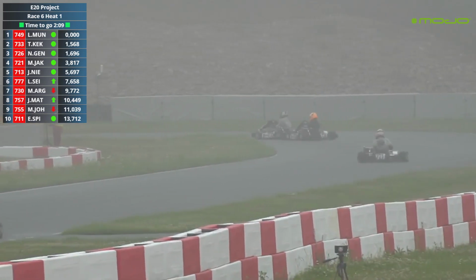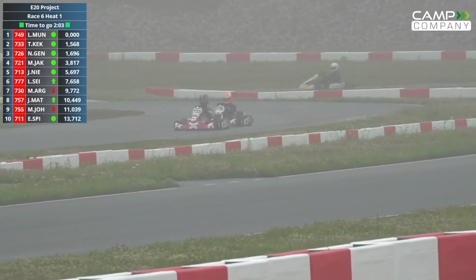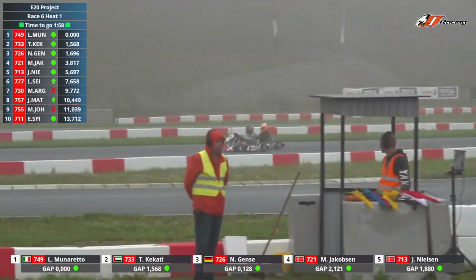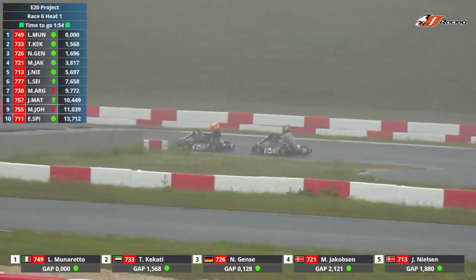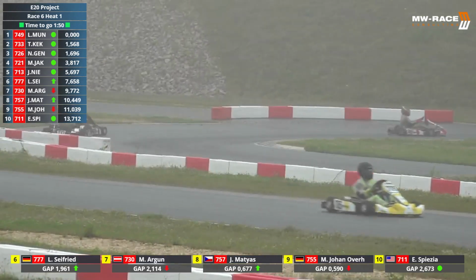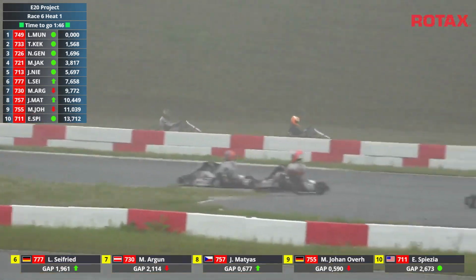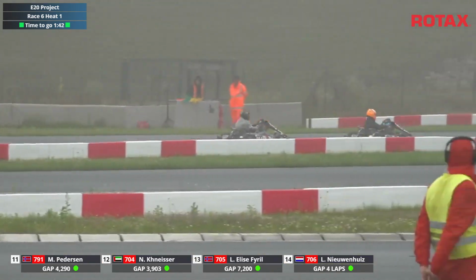So Muneretto still leading. Nikita Genza battling away now with Theo Cacati. So it's Germany versus the United Arab Emirates for second place with 2 minutes to go. Genza looking up the inside and looks to get the move done. He's got it done nice and cleanly, has Nikita Genza, and goes ahead of Theo Cacati. Started a bit further down the order. Well, Cacati actually started on the front row with Ella Spiezzi, who's still down in 10th position.